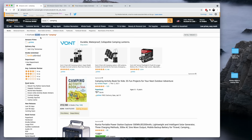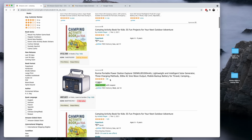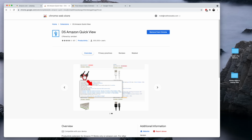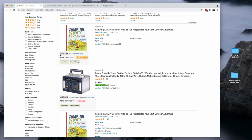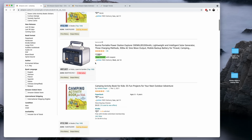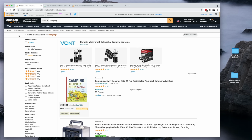When you're doing Kindle niche research, you want to make sure that there's not a lot of competition and there's not a lot of search results. You want to make sure that the Amazon seller ranking, or BSR as it's called when it comes to books, is fairly low. Now you can actually see this number in search results if you use a little Chrome extension I have called DS Amazon Quick View. Go ahead, search for that, install it in Chrome. It's free and easy to use, and it's going to show you the BSR number and seller rank right here inside of search results. So like I said, we want to find something with less results in here.